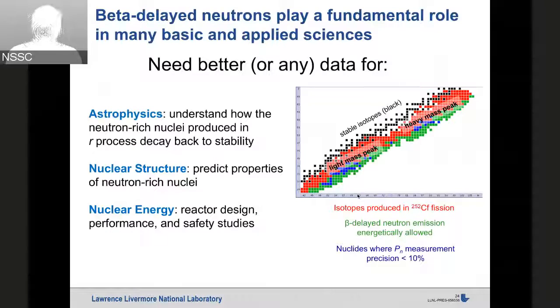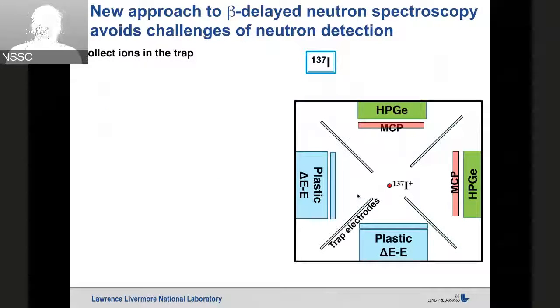And if you're then interested in things like the energy spectrum of those neutrons, there's only 5 or 10 of those measurements where the energy spectrum is measured at all. And those measurements, in many cases, are of questionable quality, I would say. So we have a new way to measure the beta-decay neutron emission to get the number of neutrons that are emitted as well as the energy spectrum of those neutrons.